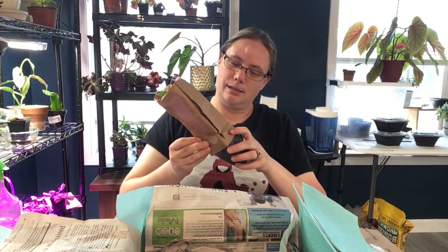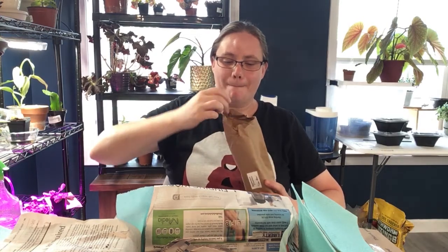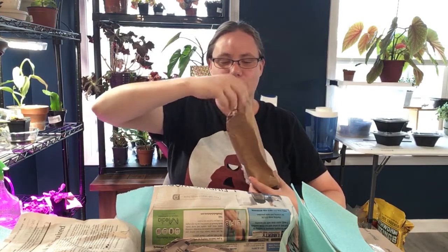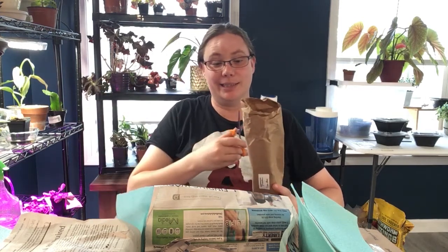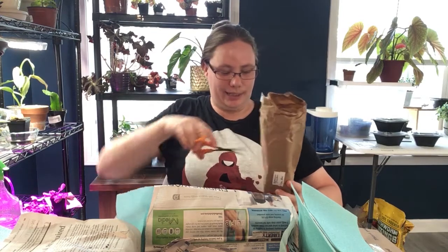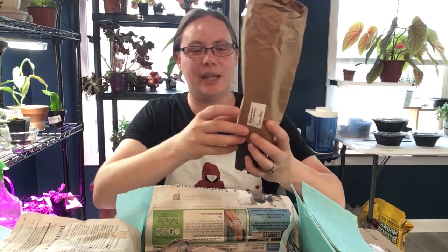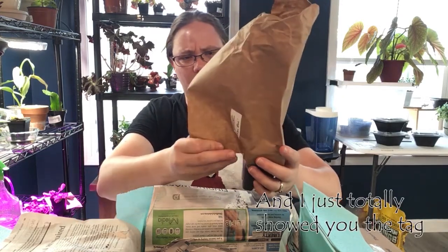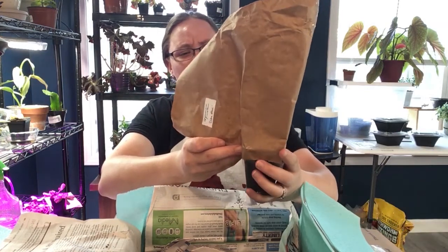All right, and then this is, I'm gonna open it and then let you guys see. This is a plant that has kind of been on my wish list, and it's not really hard to find, but I hadn't gone through a lot of effort of actually trying to get it. And then I saw that they had it and it was in stock, and I was just like, okay, I'm just gonna go ahead and pull the trigger. And it was a little more expensive than I would have liked to have paid. Oh, okay, the dirt's apparently coming out.